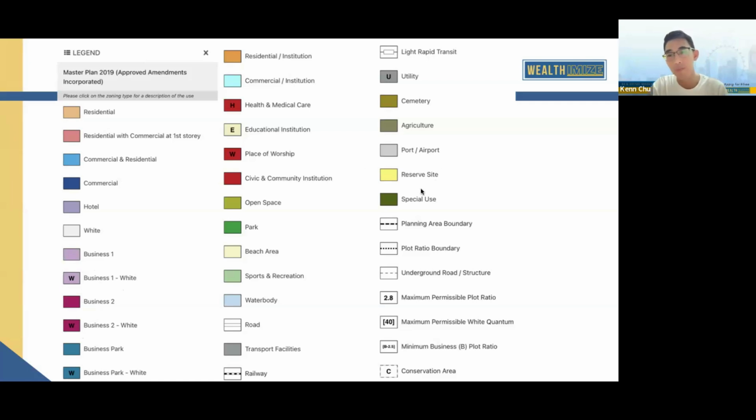Reserve site. Reserve site is very interesting. Reserve site excites a lot of real estate people a lot, because reserve site means government wants to really take their time to plan what to do with this area well. So a lot of potential. Usually when we see reserve site, a bit speculative, but you can see there is potential. Okay, I'm going to move on.